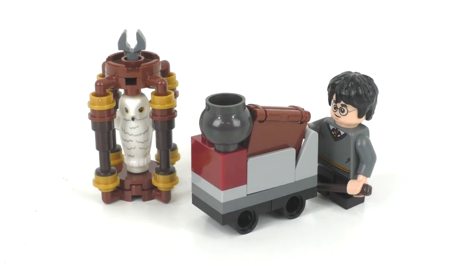Overall, a very nice set, and it's definitely a good way to get your minifigure of Harry Potter if you don't want to buy the biggest sets within this wave.